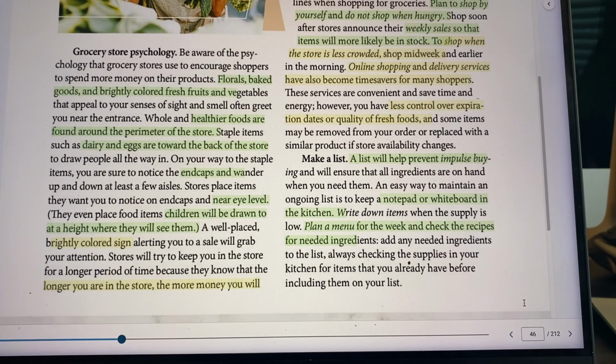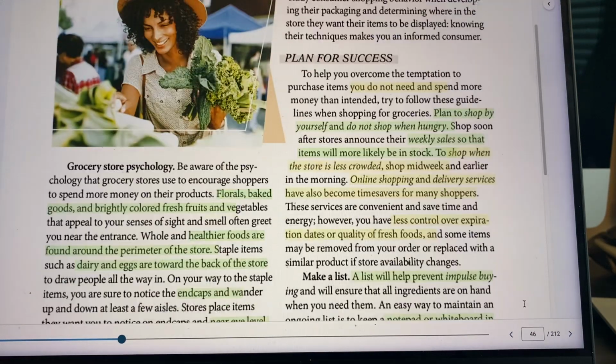Also a bright colored sign will alert you to sales. So as you go in, you'll see these bright colored signs. Wow, 50%, buy one, get one free, those kinds of things. Those are signs they put up. Stores will try to keep you in the store as long as they can because they know the longer you're in the store, the more money you'll spend, right?